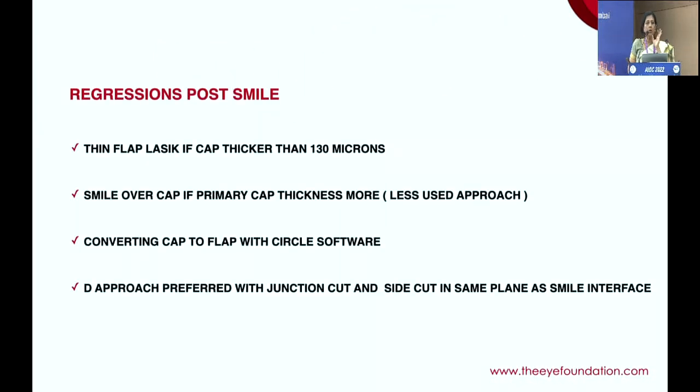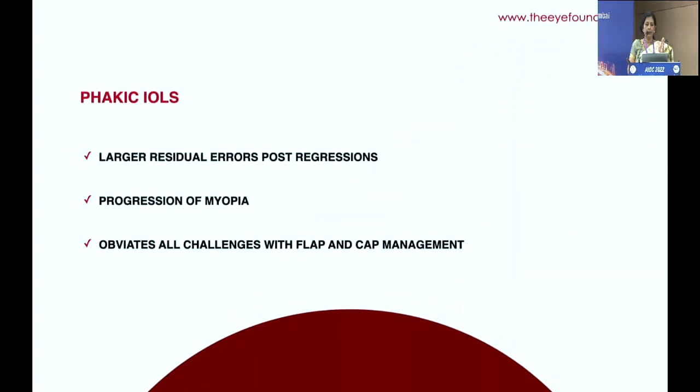And then you would do the laser ablation as you would routinely do, turn the flap back. So basically, when we talk of regressions post-SMILE, as I said, you could think of doing a thin flap LASIK if the cap is thick. Otherwise, you could do a PRK or convert the cap to a flap with the CIRCLE software with the D approach.